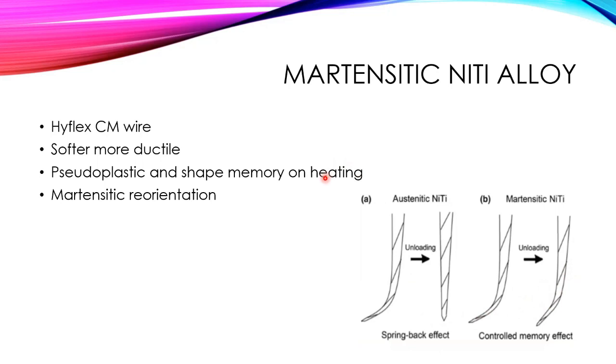Its angle of deflection is more than other file systems. A study showed that files which show controlled memory are subjected to lateral cut, but they have increased cyclic fatigue resistance. Increased cyclic fatigue resistance, because they are better at cleaning and shaping in the curved canal.